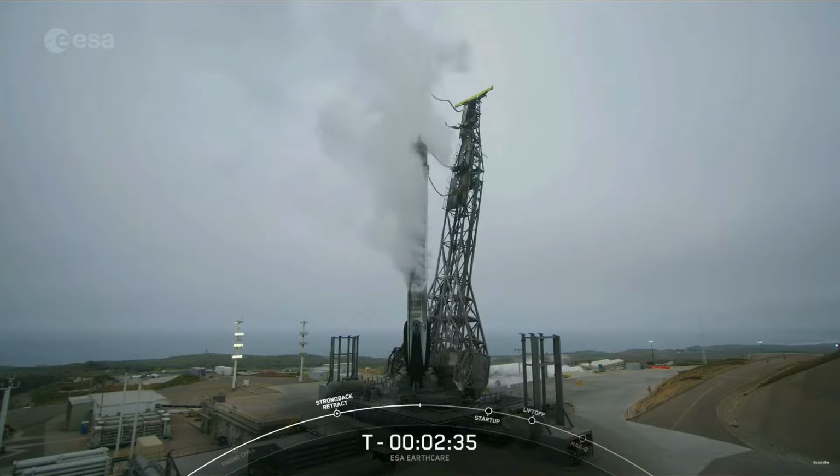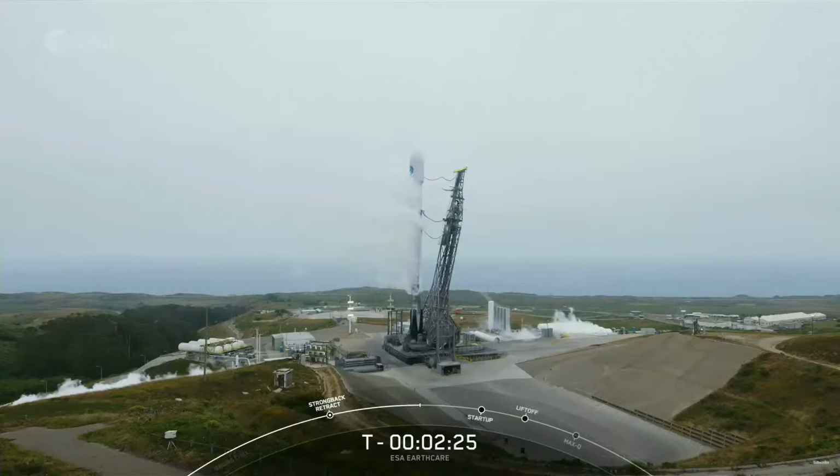Again, you're seeing quite a bit of clouds in the area and some fog around Vandenberg, which is not terribly surprising for this particular pad. However, SpaceX says that while it is a bit of a cloudy day, conditions are such they are able to launch. The clouds are fortunately not too thick.